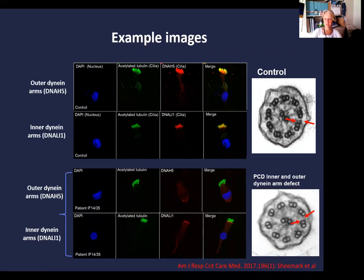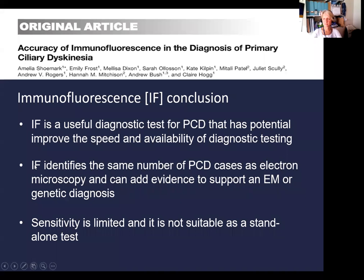And what's good about that is it's quick, it's cheap, and we can use much less sample, if you like. So you need many fewer cells to get a result from immunofluorescence than you do from electron microscopy. And moving forward now, we have antibodies that can detect protein localization defects that we can't pick up with EM, and that's the key to this. So it really adds to our ability to diagnose the more difficult cases.